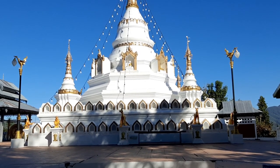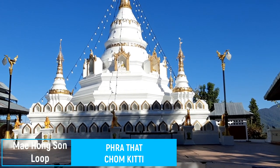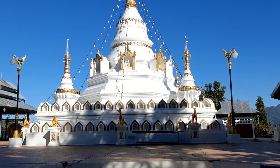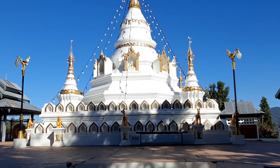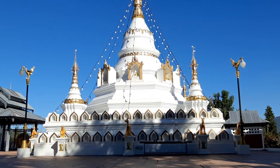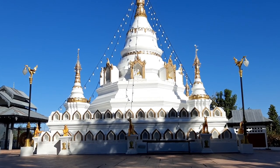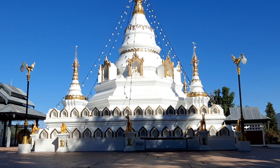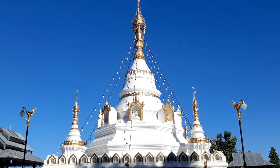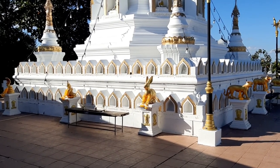So I'm now at this stupa, which is called Phra That Chom Kitti, just outside Mae Sariang. I'm a bit out of breath, I've just been walking up a hill a little bit. But this was built in 1713, and the locals reckon that it protects them from disasters, that kind of thing. We've got the signs of the zodiac all the way around this stupa.